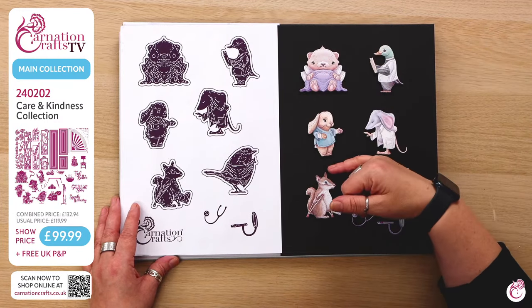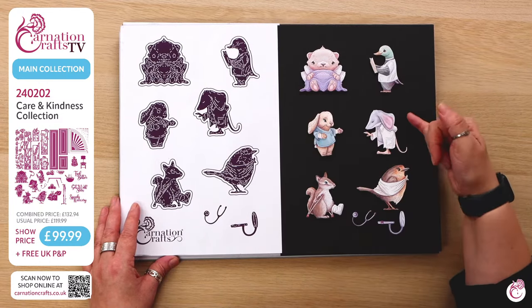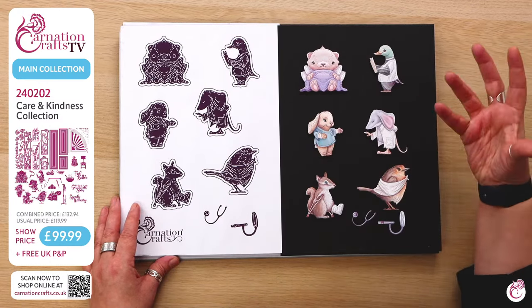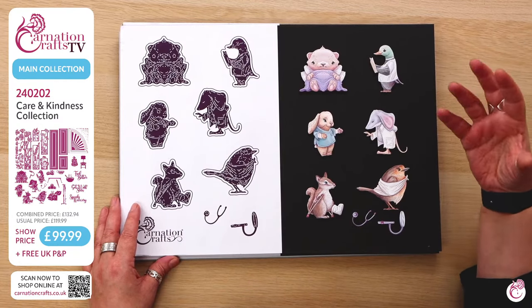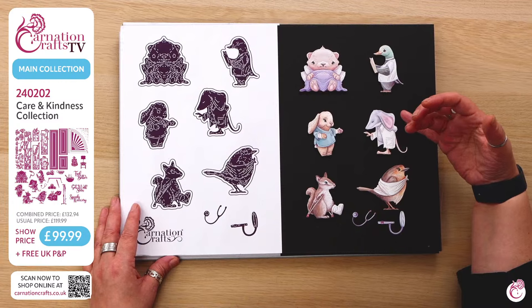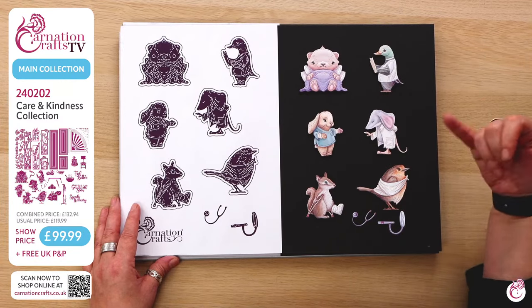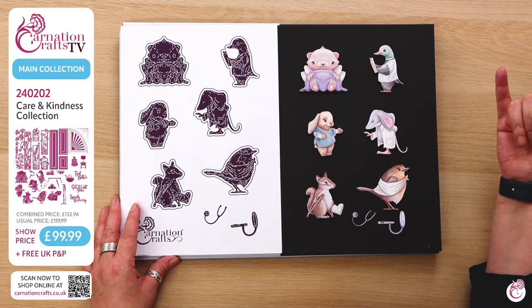Yep. Then you've got your beautiful little rabbit in scrubs here as well with his gorgeous long line ears. You've got the mouse, the iconic mouse, Carnation's mouse, wearing a doctor's coat. And we said before, for those of you who are big collectors of the Carnation mice, this is an absolute must have. He is a completely different mouse to the rest of the ones we've got. And so we add him into our collection for our build as we go through the scenes.